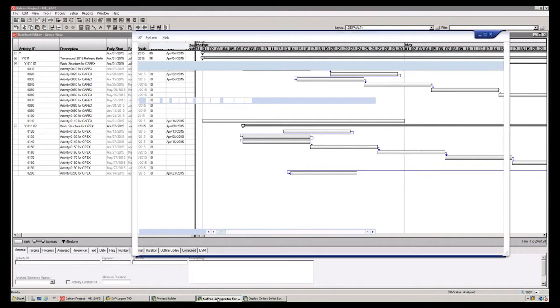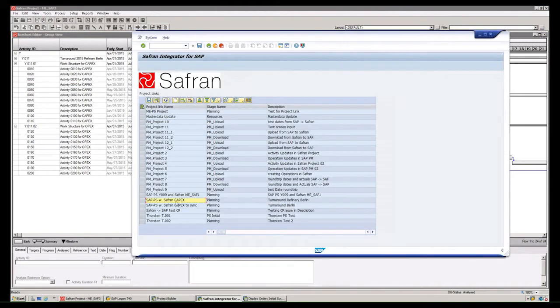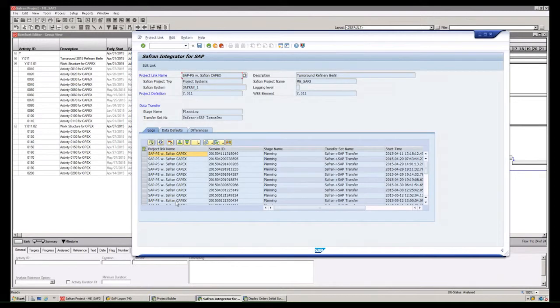So let me go to the Safran integrator. We have here a couple of project links. I will pick one for the CapEx project, and what this is telling me here in this transaction, I want to synchronize the project definition in SAP with the project in Safran, and I want to do it in the stage of planning. We saw in the last slide from Dean that for different stages in the project life cycle, we can set up different synchronizations. In this case, we want to now go from Safran to SAP.